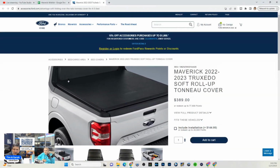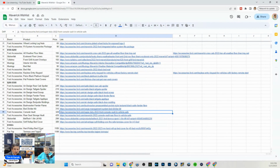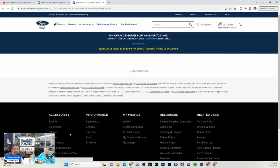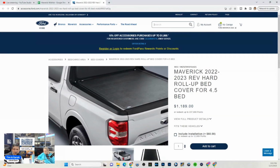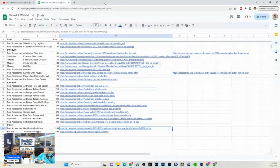That's a soft tonneau cover that rolls up. So you just roll it up, right? That's available. And then we didn't list all of the bed covers, but the hard roll-up bed cover is $11.89, available through Ford Accessories, and that's an aluminum one, which is really nice. Now they also make a soft trifold and a hard trifold bed cover too. That's probably not available on their website.